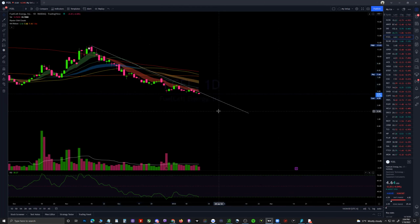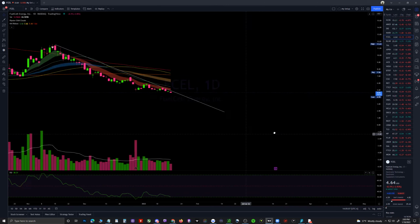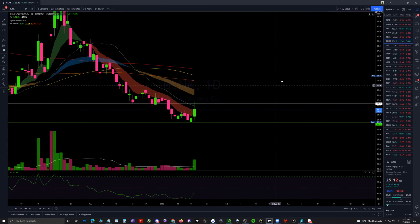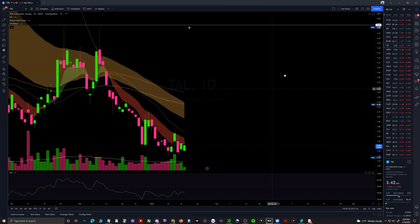Look at the options yourself. It's a good place for you guys to go and look and practice. If you want to practice on paper trading or anything like that, you can look at those alerts and then come up with plays off the paper trading to get better and get a feel for the trends and how to enter plays off of them.